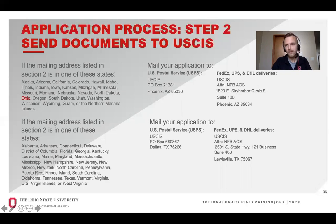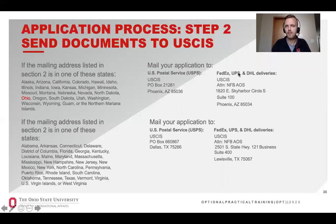I personally usually recommend the FedEx, UPS, or DHL because you get a tracking number as opposed to the cheapest option with US Postal Service, where you don't get it. I think with the Express US Postal Service, they might give it to you, but just make sure you're sending it to the right place. And we also include that in our email to you, the list of addresses.